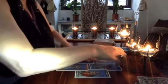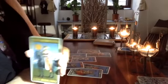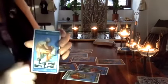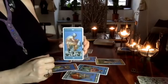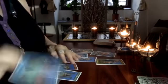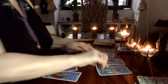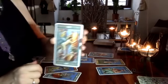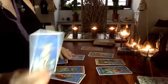Well, let me show you the cards first. There's some interesting things here going on in the month of July. Seems like this is a turning point for you. This is the Knight of Pentacles. Diamond spread here. And this is the Five of Cups. This is the King of Cups, and this is the World card over to the left across the center. Now in the middle, the focus is the Eight of Swords.